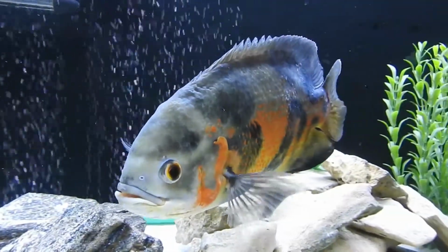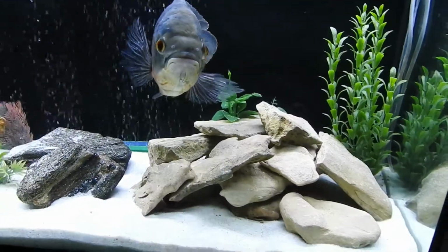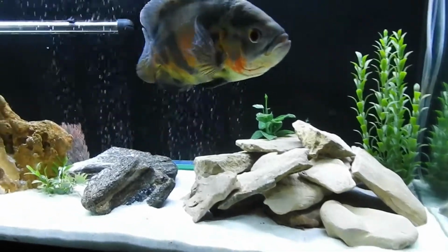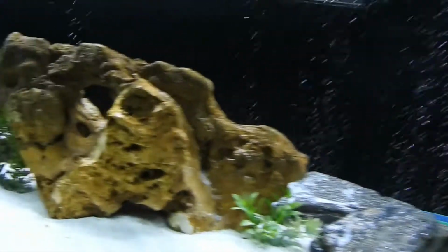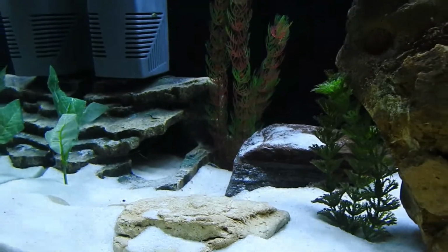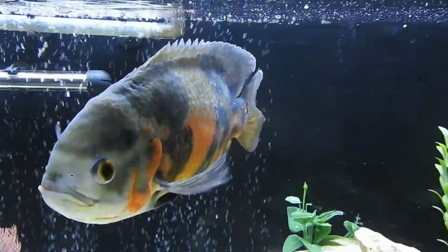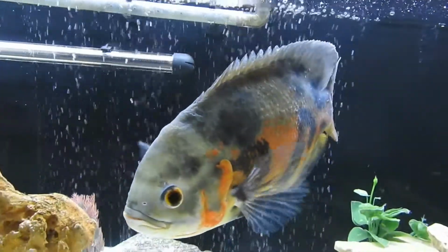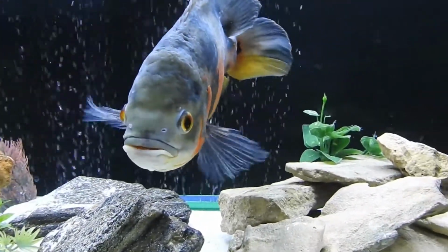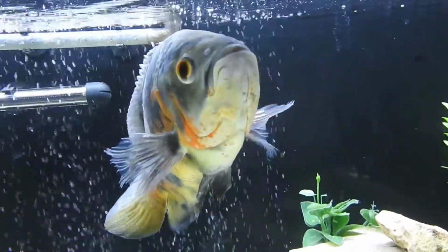So this is my Oscar Leo in his new setup. It's a 4-foot tank, some artificial plants, but real rocks, except for this thing here. Nice little cave. No doubt the bristlenose is in there. First time he's had something else in his tank for a very long time, but I'm pretty certain it'll be okay and they'll get along just fine. A bristlenose is rather hard to try and eat.